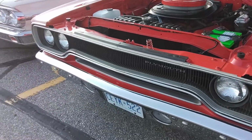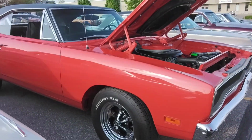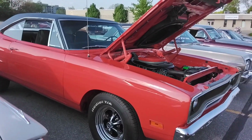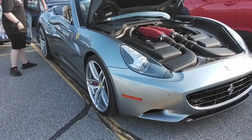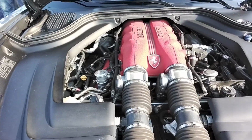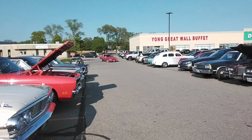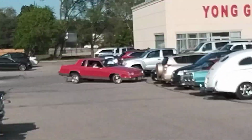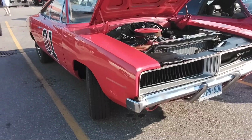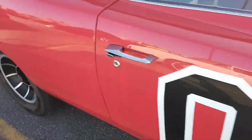There's people in it. I don't think we engine. Ooh! Yeah, that engine is pretty big. Okay, the Lexus over there? Okay. I really like this car.